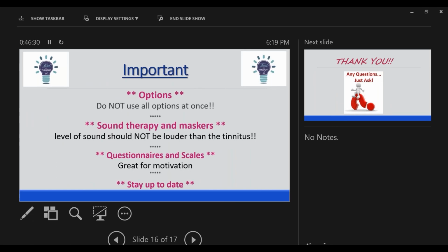And then my last note is keep these things in mind. Like I said, do not use all your options at once. If you're using sound therapy and maskers, please do not let them be louder than the tinnitus. Like we said, we have to find that mixing point. Use questionnaires and scales. It's great for motivation, not only for the patient, but also for you, because it gets frustrating too when you're trying to help a patient and you don't see any change. But mostly for sure for the patients, it's great motivation for them.